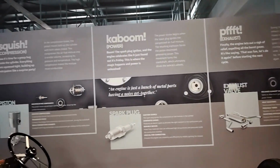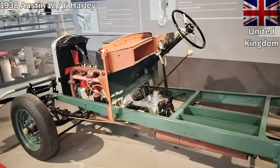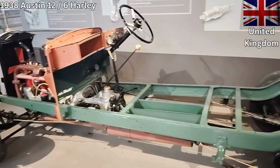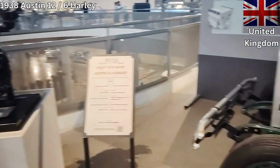Then there is a model of an open car. The car is a 1938 Austin 12. The 12 refers to the taxation horsepower, a British rating which controlled the annual taxation payable to use the car on the road.